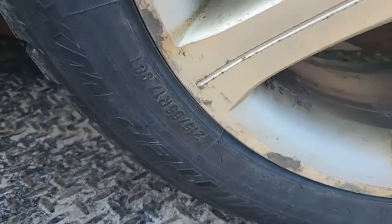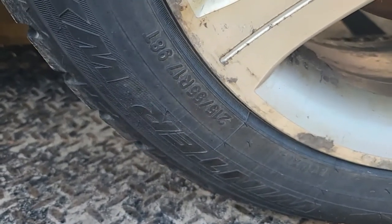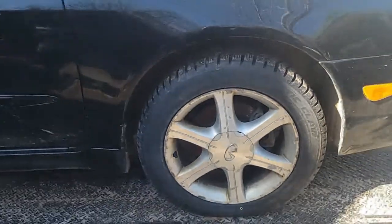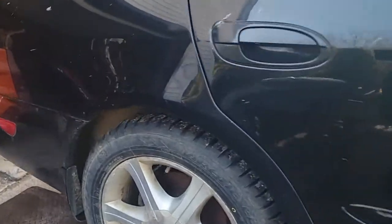Nobody wants to blow a tire. They spend the money. They want good tires. 215, 55, 17s. Fancy, fancy.